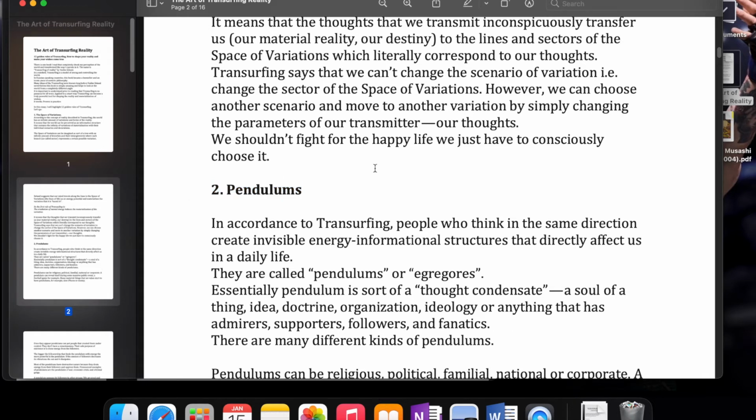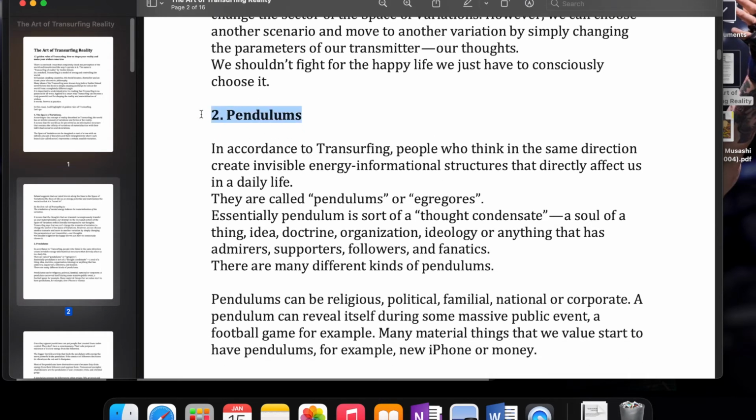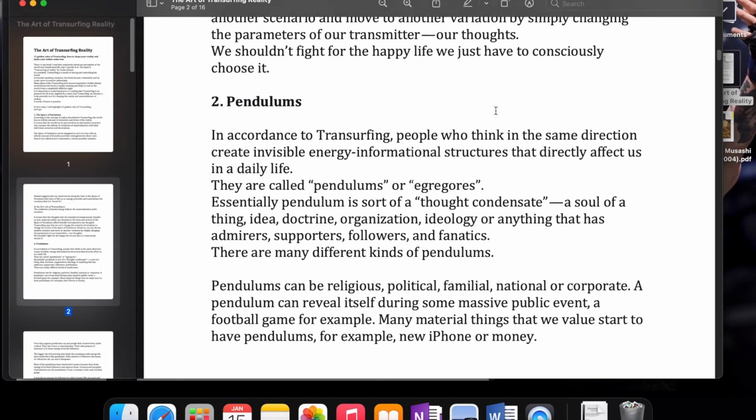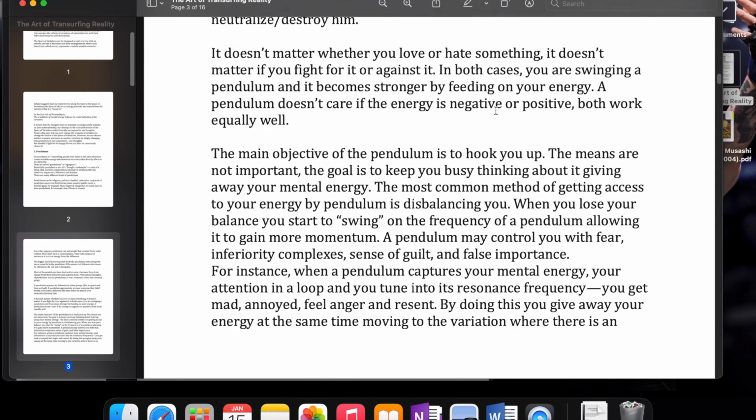Another pendulum could be your family. It's a systematic system within you, so it could be beneficial or negative. It all depends on your outlook on it. But the main key thing about pendulums is if you have awareness, they lose control over you. If you're aware of your emotions and aware of what you're doing, pendulums lose control over you because they can't take from an empty cup, right? Since you're aware. Yeah, that's that.